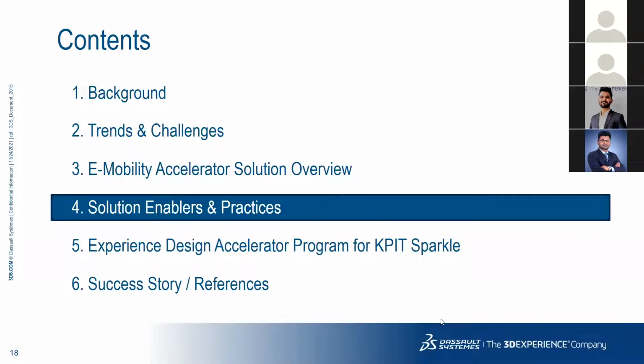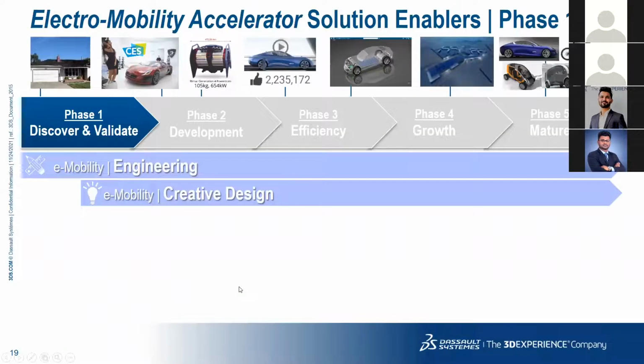So what I'll be doing is going into the individual aspects of these different phases that we just saw, the discover and validate phase and the development phase, and individually what solution enablers we provide, and how we have bundled up all of these solutions to help in achieving these steps in a much faster way. So we'll be starting off with the first one, the discover and validate phase.